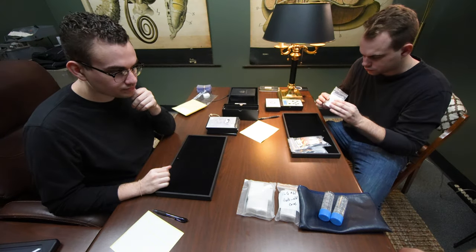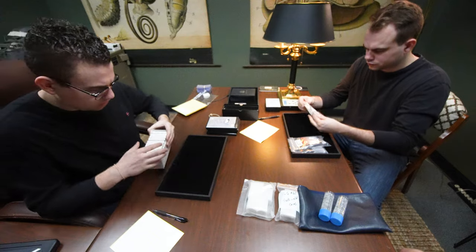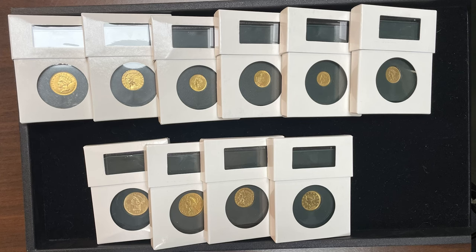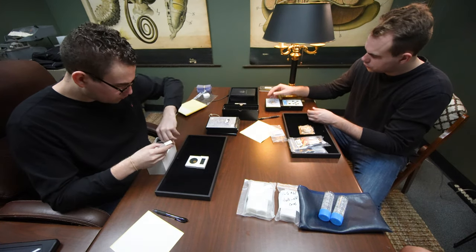So these are ones, just take a look at them there. That I've picked up over the years locally. Most of those I paid melt for, or close to melt. I don't have a lot into them.